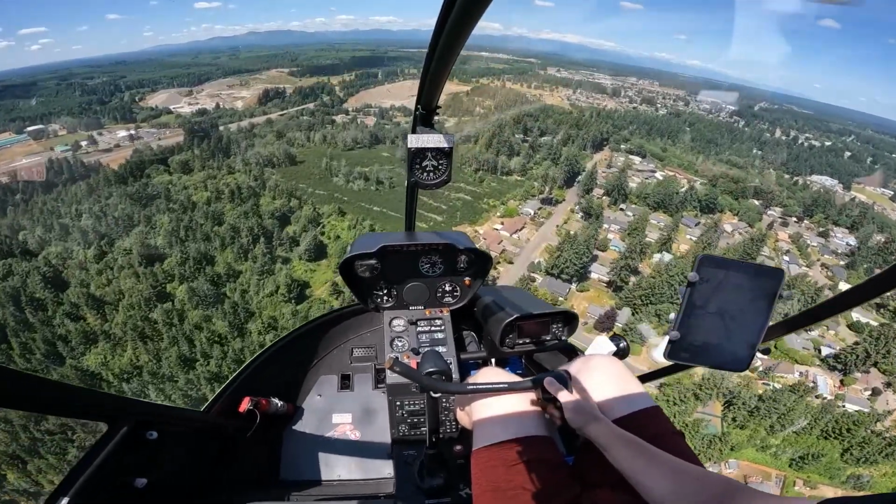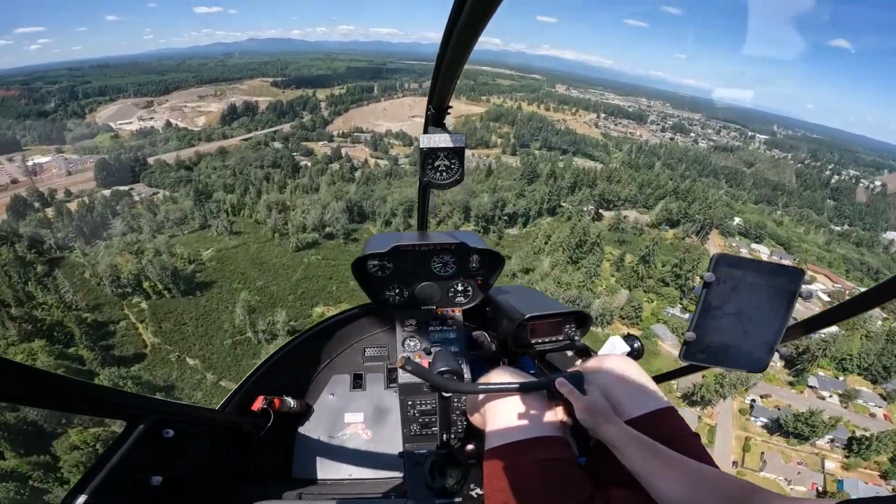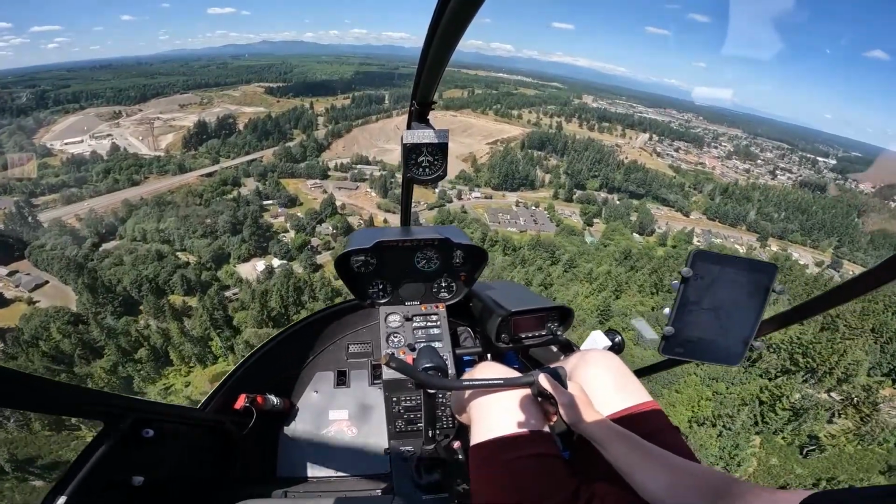Sanderson traffic, helicopter 8038 Alpha, inbound for runway 23 at 800 feet. We'll be entering the left downwind, 45 midfield. Sanderson traffic.